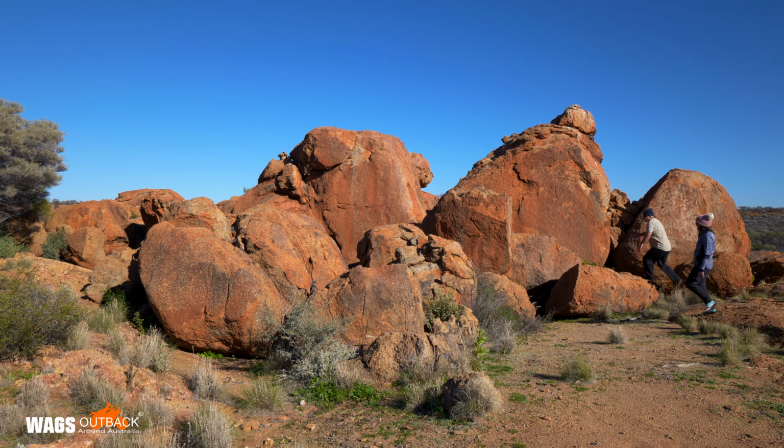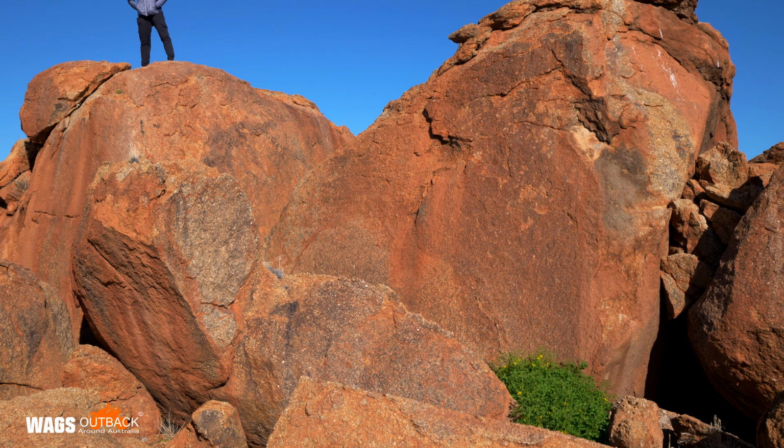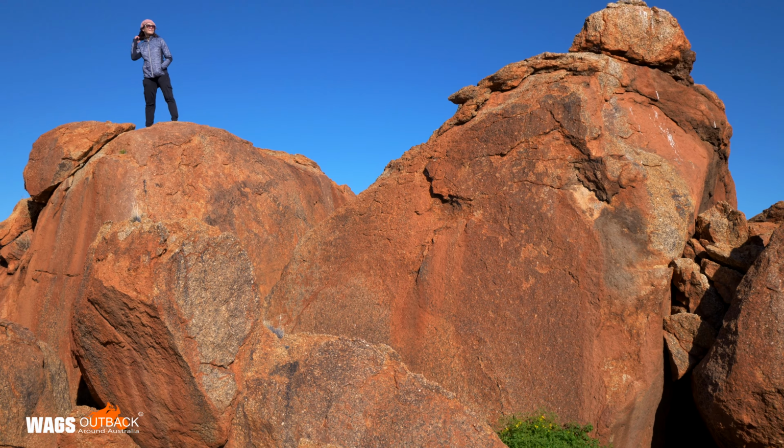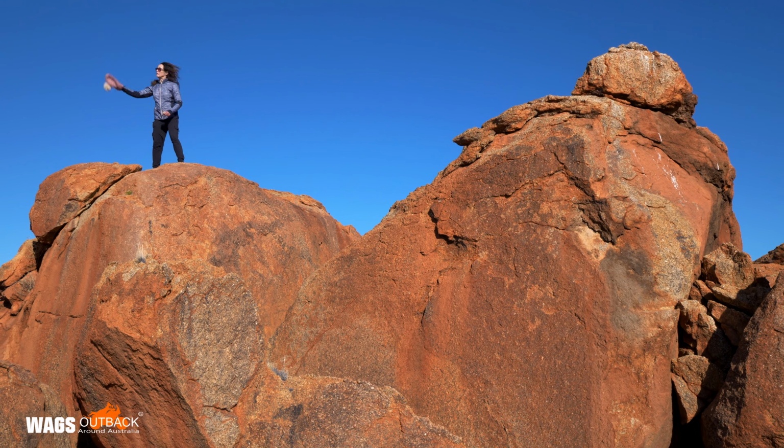So much to see just by walking around the rocks, watching the natural flow of groundwater that look like small little springs, and of course climbing all the boulders like the big kids we are. I'm pretty short, so I needed a leg up to climb some of them.